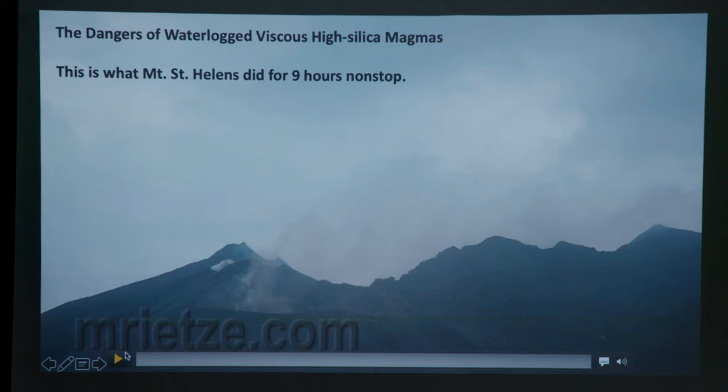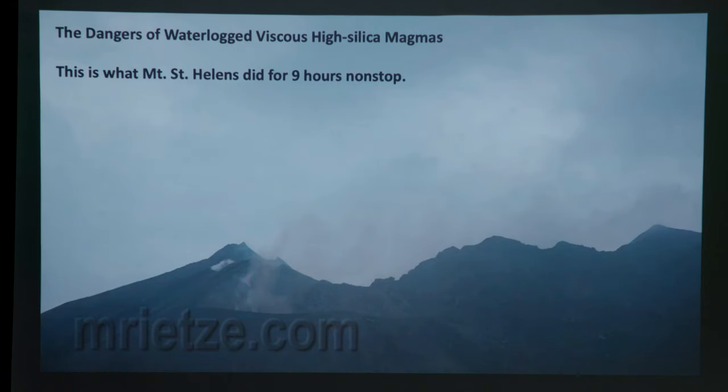But when you've got really sticky magmas, this is like a Mount St. Helens type eruption. This is just one piece of sticky magma that's going to blow. Mount St. Helens did this for 9 hours. And basically, if you imagine this root of magma, the first explosion was just the very top part in the air. Just poof, and then the next part is now exposed to the air. So it goes poof, poof, poof, all the way down. Took 9 hours.